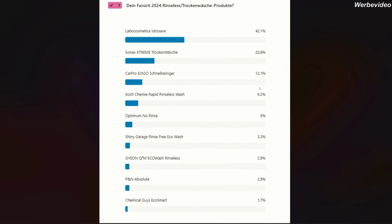In the rinseless and dry wash products, we find Labocosmetica Aerosafe in first place with 42.1%, followed by Sonax Extreme Dry Wash with 20.8%. This is still a relatively new product on the market. Not here for long, but it has already nicely secured second place.